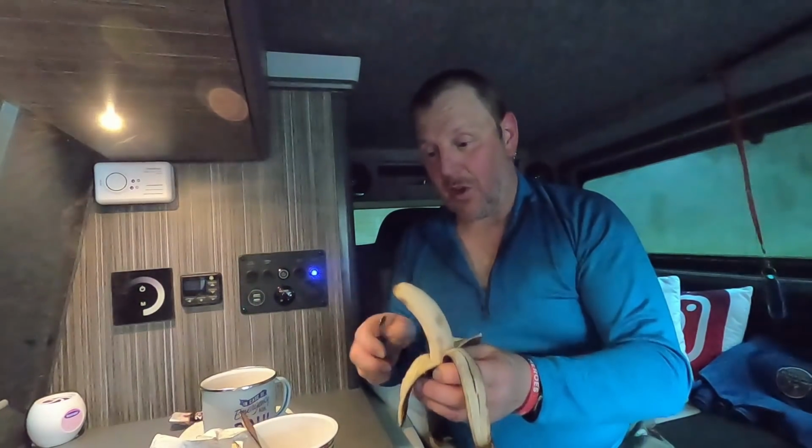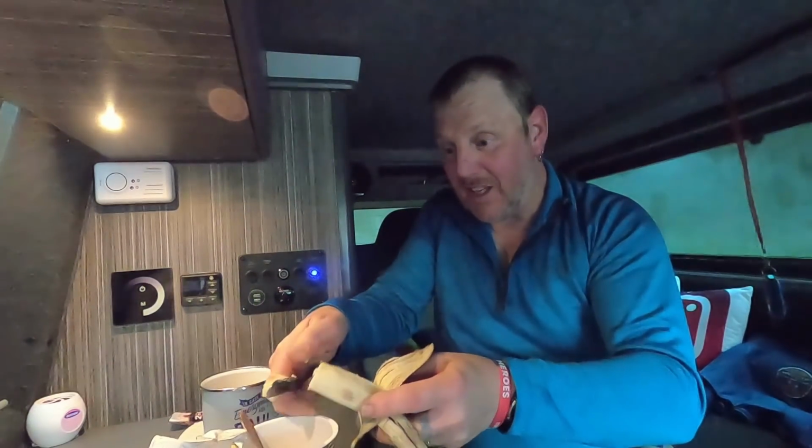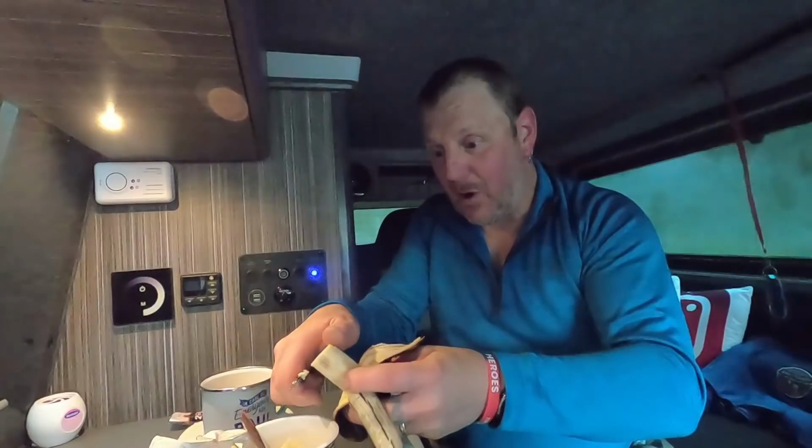Right, well, we are back in the van. As you can see, got my kettle on. First time I've used a kettle in the van. First cup of coffee I've made in the van. And first breakfast I've made in the van, even though I haven't stayed in it. So I'm gonna have my porridge and my banana.